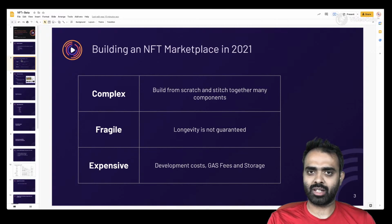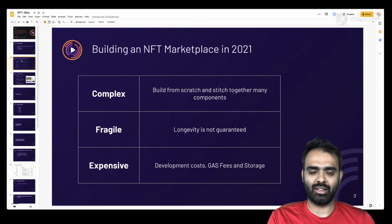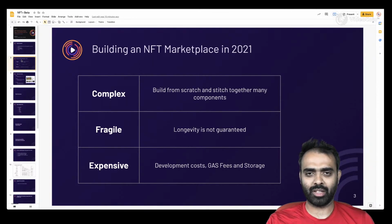And not just that, but the NFTs that you see in the market are usually media files that are stored in centralized storage. So let's say the domain went down, or the storage server went down, or the company that was issuing the NFT went down, then your NFT goes down with it.